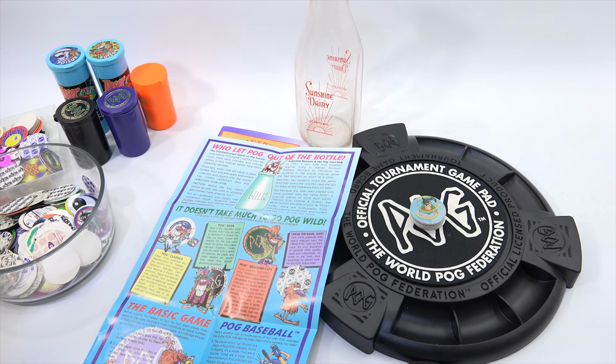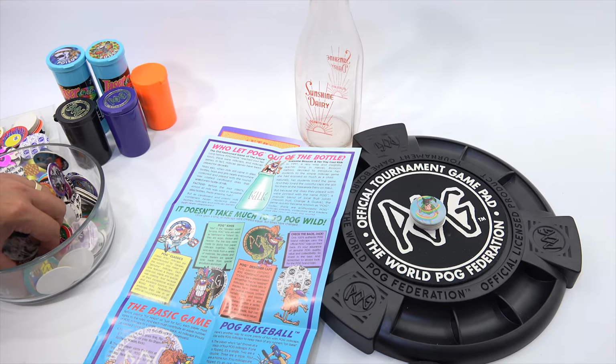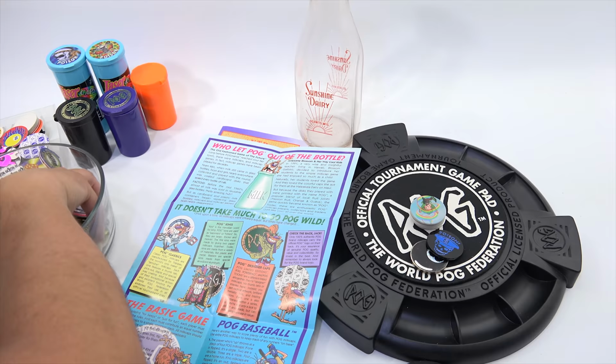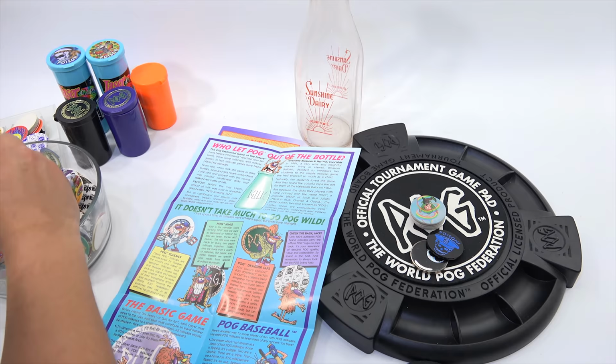Let me see if I have a slammer. Oh, there's a slammer. Okay, this is one of those heavy metal slammers. Holy cow, that's going to cause damage. Here is a plastic one. Let's see if I have any more in this little stack. I know there's other ones. Here's one. So this is also metal. Think of like a big metal washer.